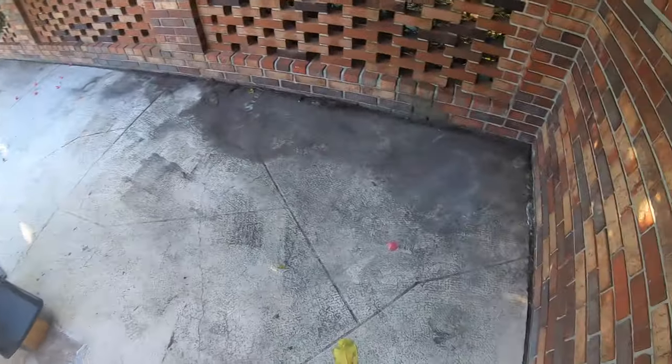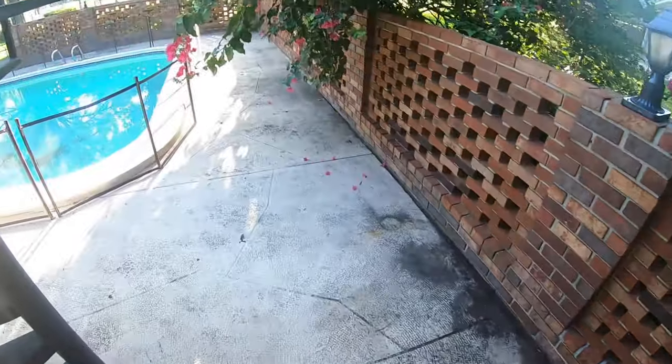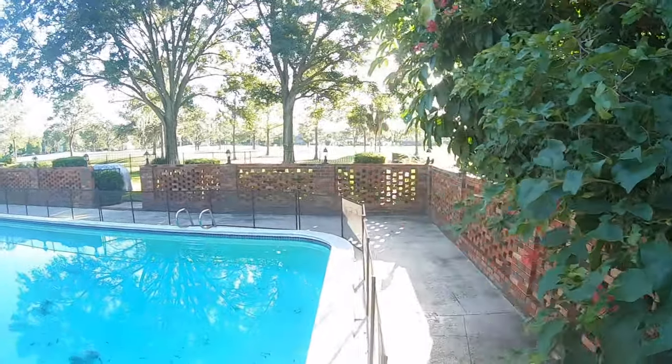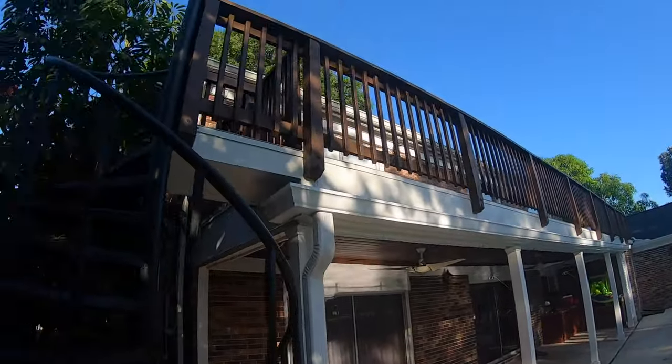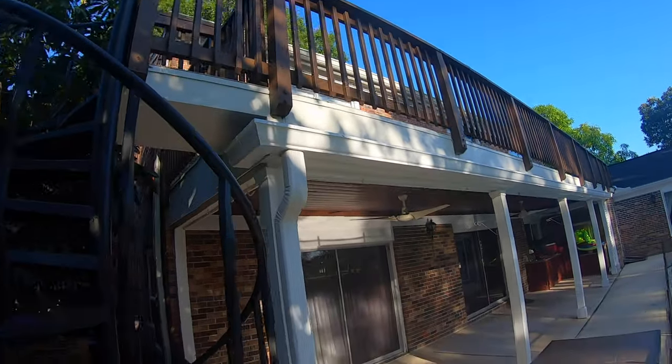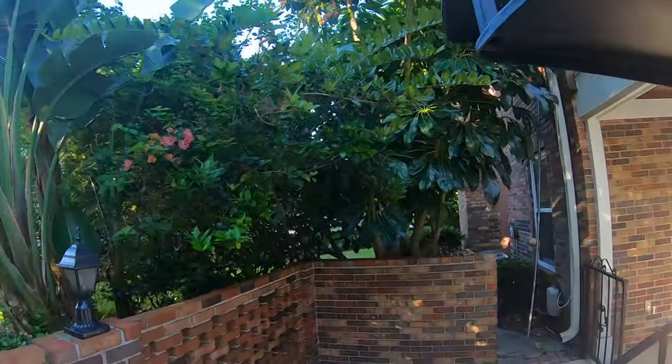This is the pool deck here. It's pretty dirty, no cage around this one. They're on a golf course. We're gonna be doing the balcony gutters, which is up there in the second story. Let's see if I can go up there.